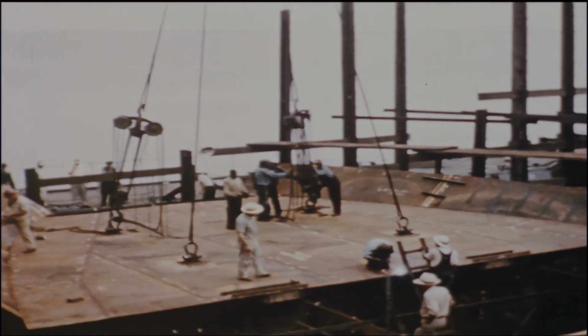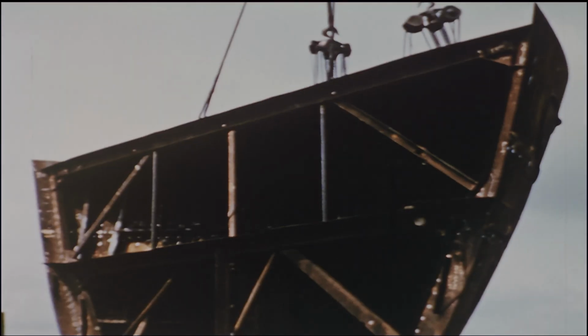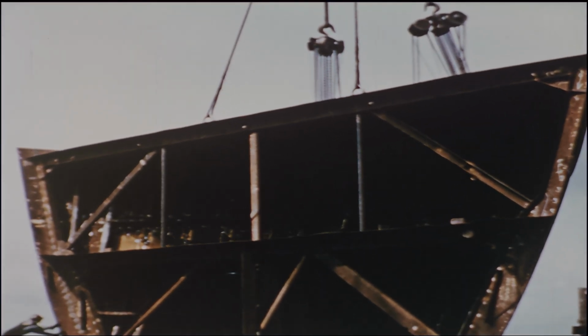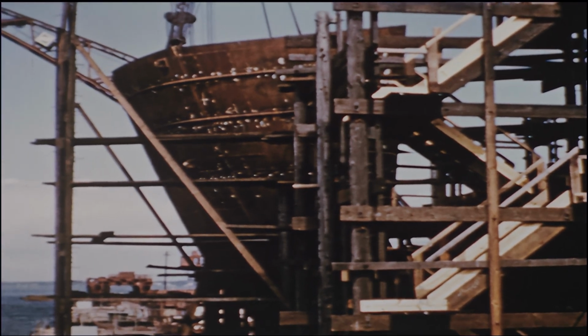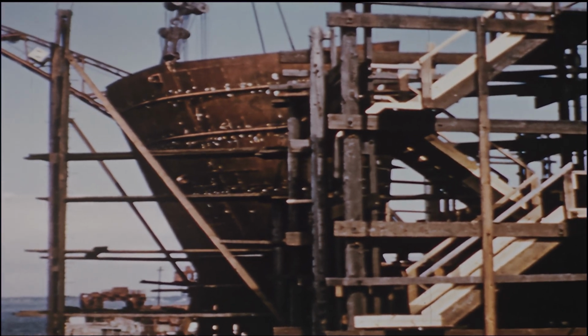The structure aft has now progressed to the point where the aftermost stern sections can be erected. This last piece, overhanging the shipway gate, is to the height of the upper deck. Staging, supplemented by stairways, ramps, and elevators, provides access from the top of the hull to the floor of the shipway, 43 feet below ground level.